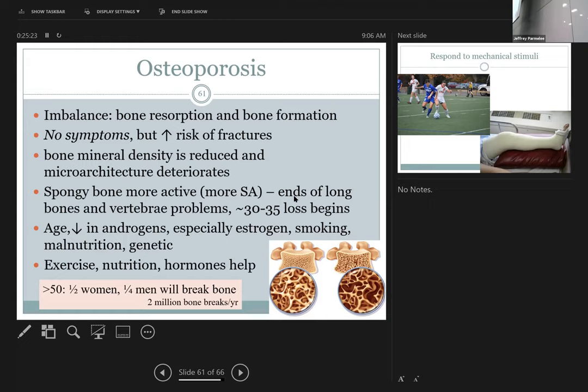So when that drops off at menopause, women, you build up your bone density until you're about 30, and then it starts slowly going down. And so the thought is, if you build it up early when you're young and exercise, it takes longer for it to come down to where we're going to have a bone break. Again, there are some drugs you guys can look into that are helping.